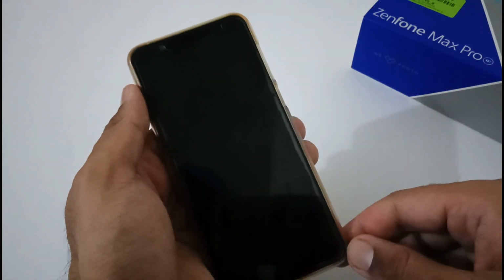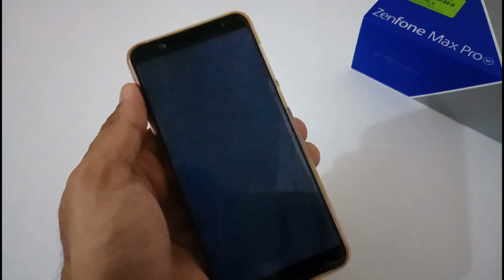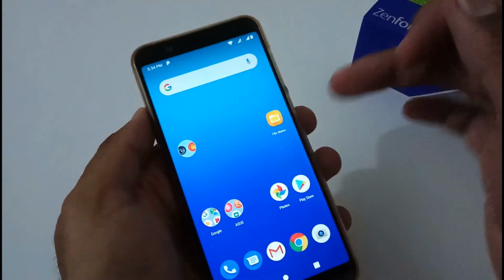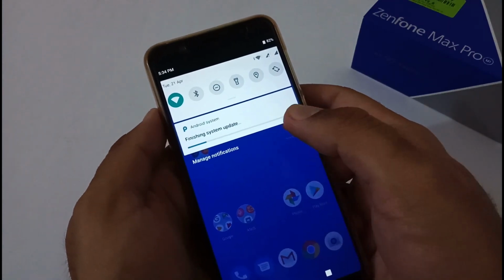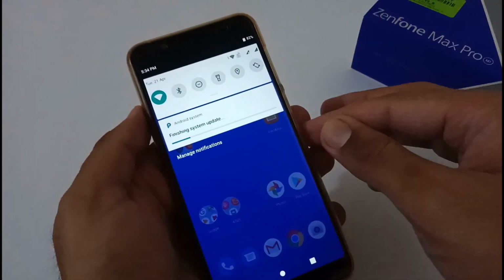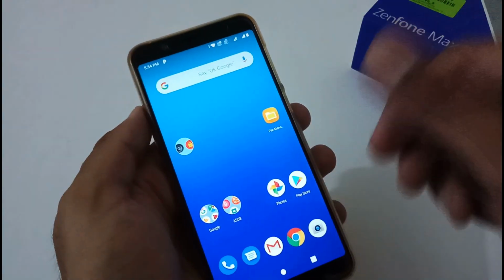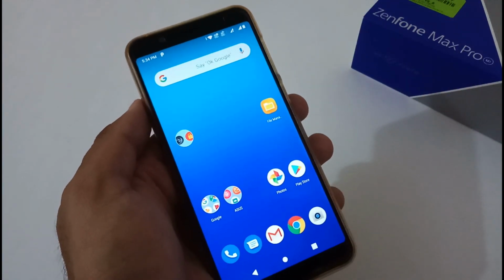So finally the phone has been rebooted. Just wait for the next few minutes. So finally the phone has been booted to the home screen, and again on my phone screen you are able to view finishing system update. So it means that the update has been successfully installed. Now it will show us a prompt that system update successful. Just wait for that particular prompt.